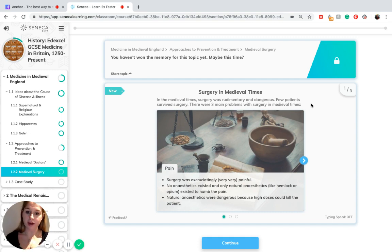Few patients survived surgery, and there were three main problems with surgery in medieval times. The first was pain. Surgery was excruciatingly, or very, very painful. No anesthetics existed, and only natural anesthetics like hemlock or opium existed to numb the pain. Natural anesthetics were dangerous because high doses could kill the patient.